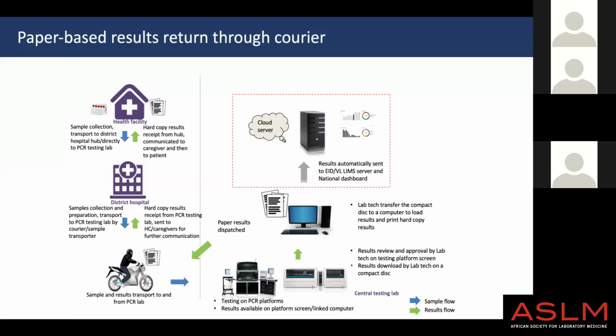The first slide here is simply the traditional way of doing things, and this happens in many places, where the result is picked up by hand. There's a courier person who drops off the samples, might pick up the results and go back to the clinic.